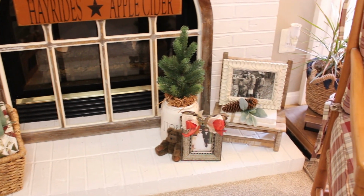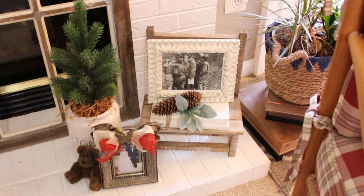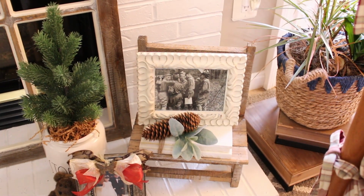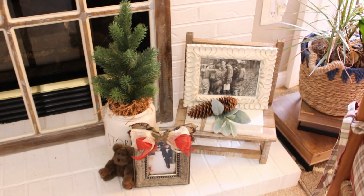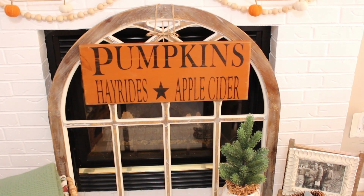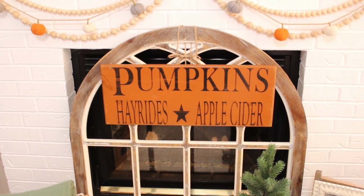Over on this side, I have one of my little bears, a couple family pictures. The larger picture in the back is just one of my favorites. It's of my father-in-law when he was a Boy Scout back in the 40s, and I have a little pine tree and pine cone. Above all this, on my wooden window frame, is a pumpkin hayride sign that I found on eBay probably 10 years ago, and I always look forward to putting this up for fall.